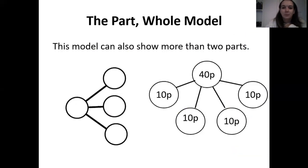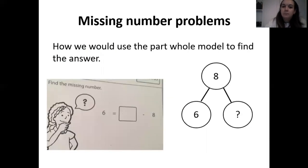So this is my part whole model again, and it's just showing us that it does not have to be just 2 parts. So once we've really got the idea that these are parts and we've got a whole, we can then see a different way of looking at numbers. So for example, 40p is made from 4 lots of 10p, but we can also look at that and split it in different ways. So that can be a challenge for some children to look at.